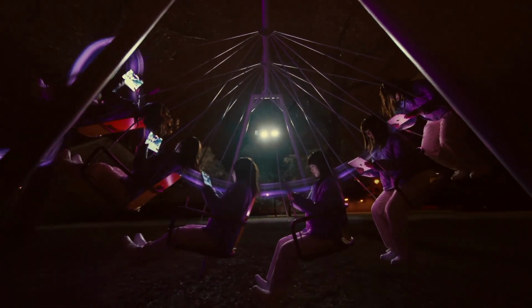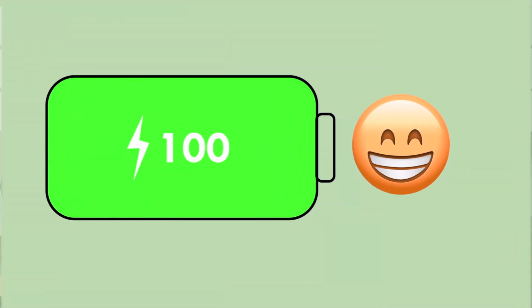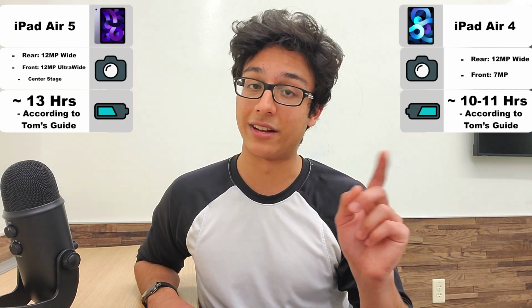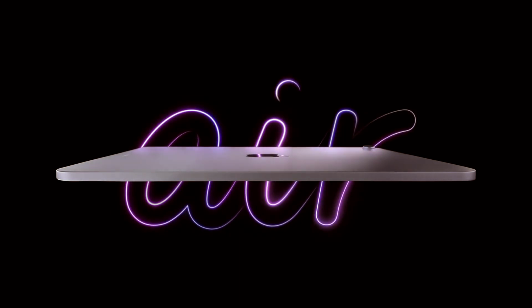So the next one is battery life, which I would say is more important because the iPad Air 5 runs a more powerful and more power efficient processor. More on that in a minute. Compared to the iPad Air 4, it gains a little bit more battery compared to its previous generation, which is pretty significant. But again, it's not game-changing, and it's not the reason why we're getting a new iPad Air.